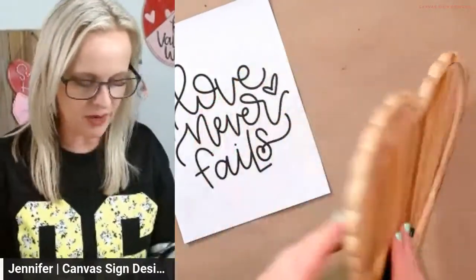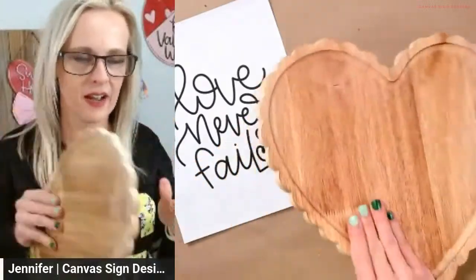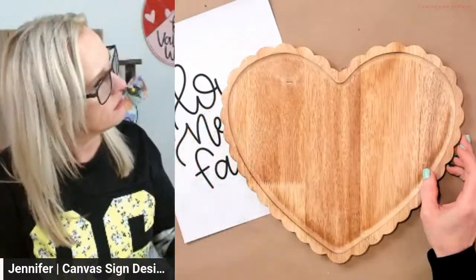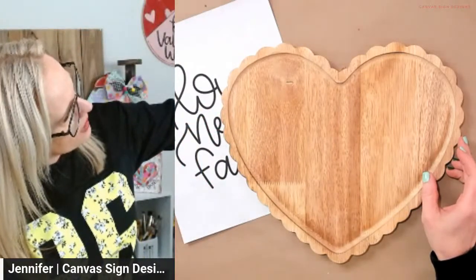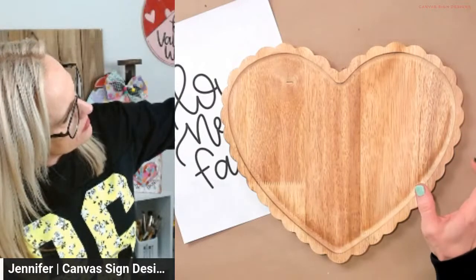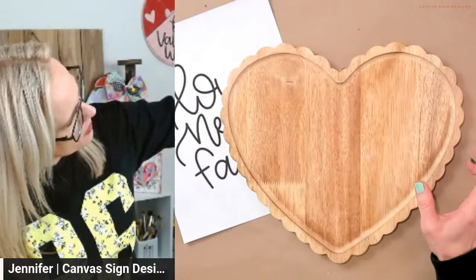So I kind of made a couple little test colors, just trying to decide. I couldn't decide between black and white. I know most of you are going to say do white, and that is what I'm going to do. But I kind of wanted to do a little bit of black.